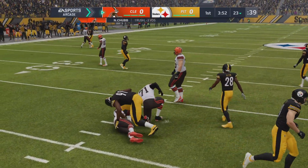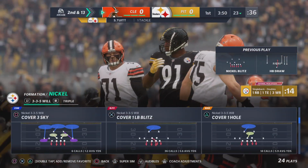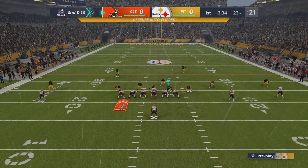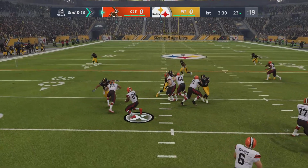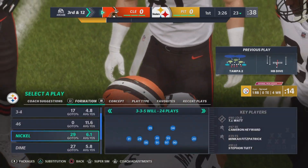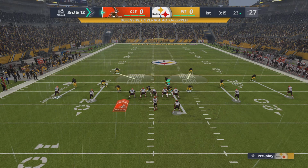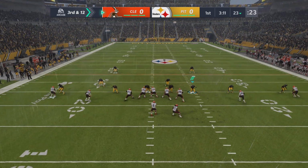Yeah, that's not the start that he was looking for, as he's going to be met and dropped behind the line. It'll go as a loss of 3 right away, and it's second down. Mayfield hands it off to Chubb. Just a yard there, so it brings up a tough 3rd and 12. I know that speed is the hallmark of today's NFL game, but the key to good rushing defense is still having your linebackers set the edge.